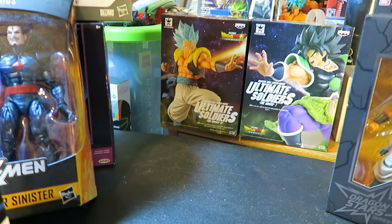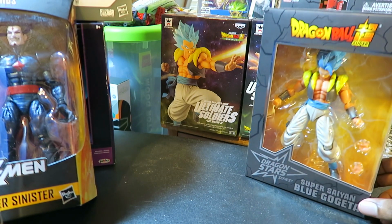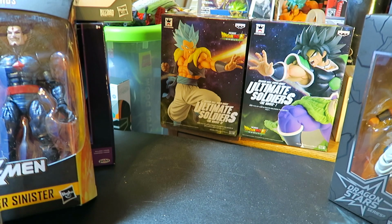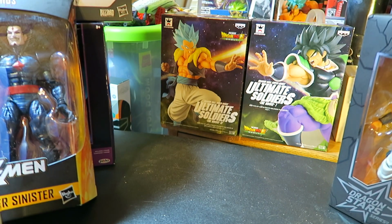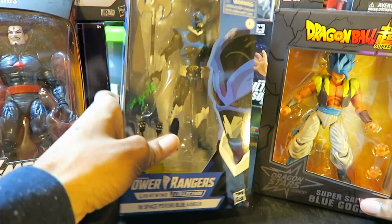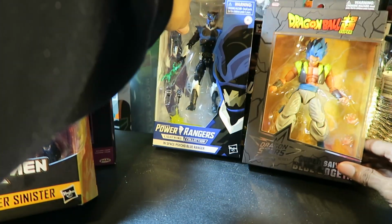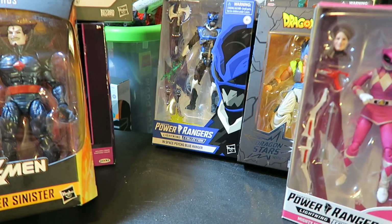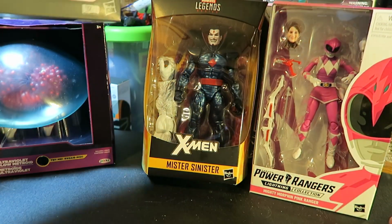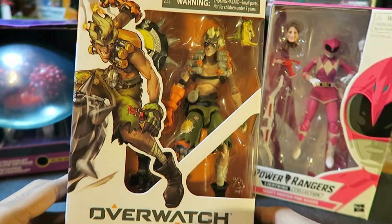Oh, by the way, there's the other Super Saiyan Blue I was talking about, my statue, and I have Broly. And I also have the S.H.Figuarts Full Power Broly, where he has the Super Saiyan hair. Alright, so I'll just rest those back there. All of those I got from GameStop, and I found this at GameStop, Junkrat.